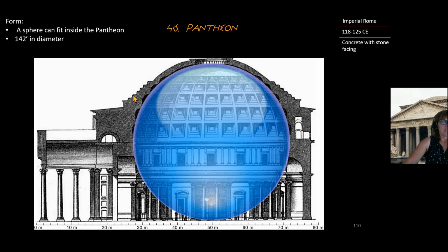More form. Inside this barrel with a dome, or rotunda with a dome, a perfect sphere can fit inside here, 142 feet in diameter. And what I'd like you to see here is this unreinforced concrete, so there's no steel bars in it. If you poured a garage or a sidewalk near your house, you would have steel rebar in it. That's what reinforces concrete today, makes it stay in one place and stay more solid.